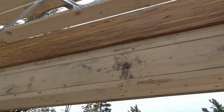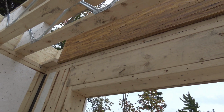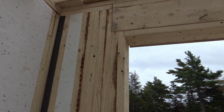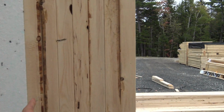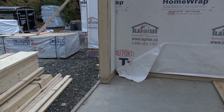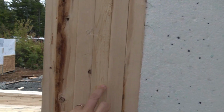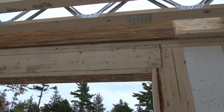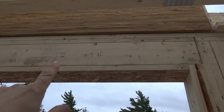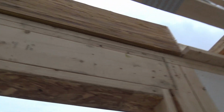It's a nice quality construction here. Even the beams above the garage, look at the size of this beam. I mean, it's above the garage door, so it's nothing cheap. Really nice solid house. You know, this is what, 1, 2, 3, 4, 5, 6, 7 2x6s on one side, and there's 6 here, and then there's 2 more here. And you know, you got this big beam here, and then on top is an engineered beam. So nothing cheap here in the floor.